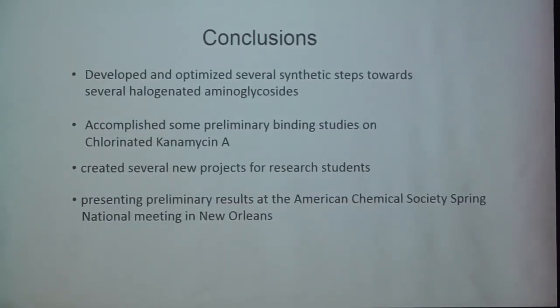Okay, so conclusions. We have developed and optimized several synthetic steps towards several halogenated aminoglycosides. Once we form that iodo analog, that analog itself can be used to produce the other halogenated analogs. So that's a very important compound to make. That's why we were trying to make it first.